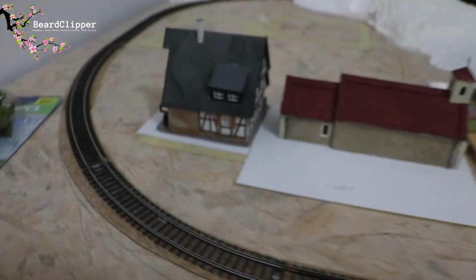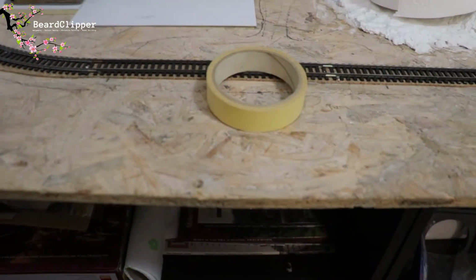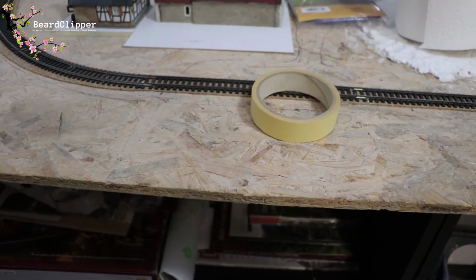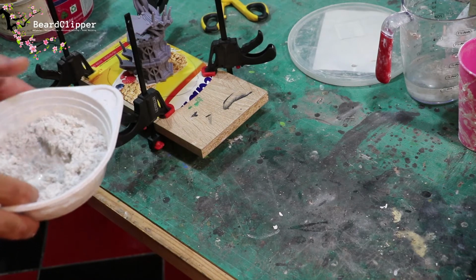So I will fix this, and then I will begin putting the rest of the modelling compound all over this area, and I promise that this area here will be started as well. This is where the station platform is going to go, so that will need to be begun very shortly. But yeah, progress. So this is glued on nice and securely, as you can see there.